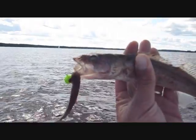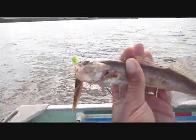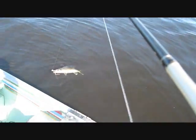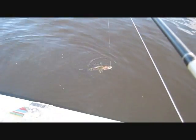This one is a little sauger. It's about the same size as the minnow. And that came out of 37 feet. Unreal. That's just unreal. I'm sitting in 35 feet of water here, and nothing big, but as soon as it hits the bottom, bang, fish on.